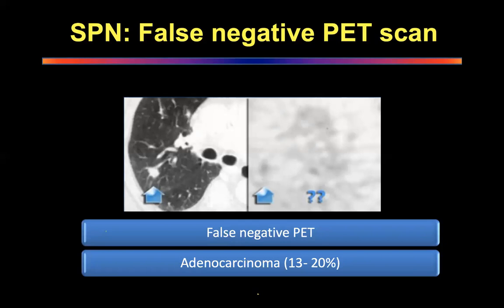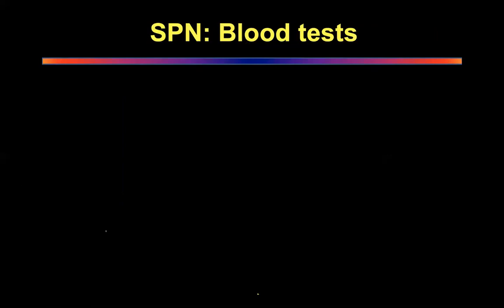Some textbooks say 16%, some textbooks say 20%, some papers say 13%. So usually just give a range. Almost 13 to 20% of adenocarcinomas may actually be a false negative on PET. I'm repeating this again and again because this is a very important factor in clinical practice. You cannot call a false negative PET as no cancer. Okay? So is this clear about PET? Did you understand the PET concepts?